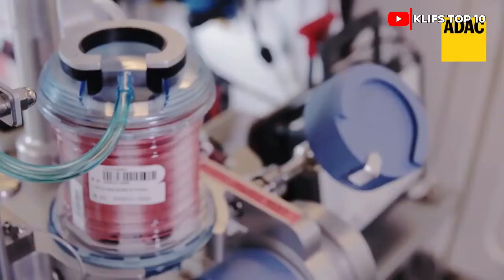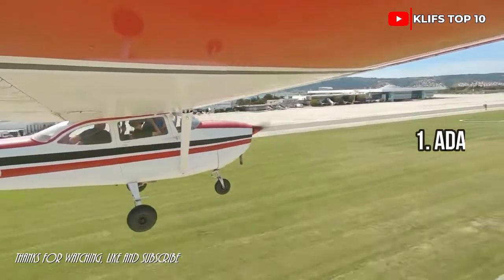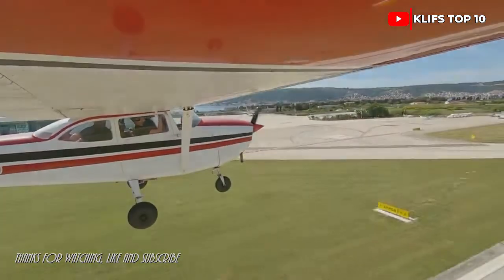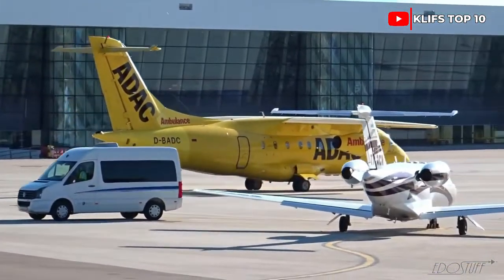It has space for several doctors, paramedics, and several fully equipped stretchers. It can reach a maximum speed of 740 kilometers per hour and can fly at a maximum altitude of 10,600 meters and has a range of 3,000 kilometers.